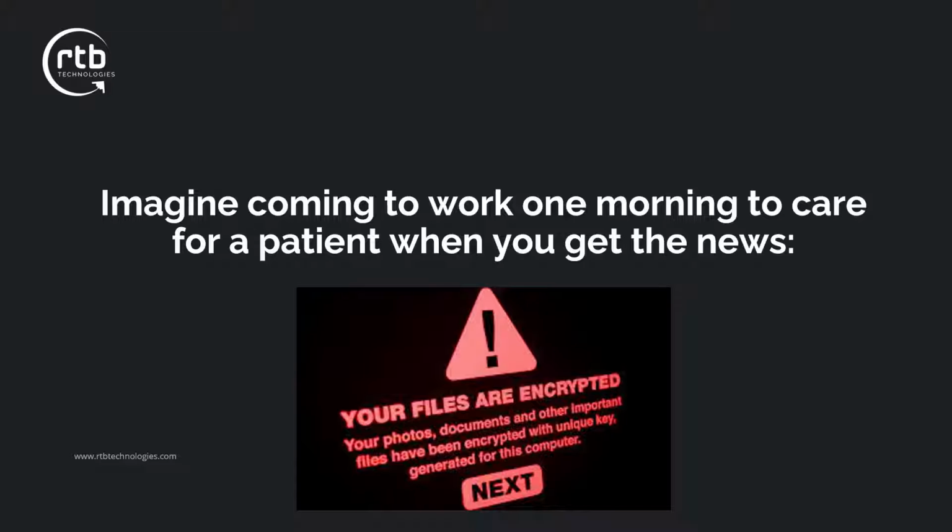Now imagine coming into work one morning to care for patients when you get the news. Our computer and files are locked. We cannot access anything, and they are demanding a ransom to unlock them, or they will release the contents to the public. As you tell the patients waiting in the lobby that you cannot see them, they get up to leave, and a few reach for their cell phones and turn around to snap a picture of you and the building sign. They have posted on social media that your practice has suffered a ransomware attack. Now, what insurance can you put into place to avoid the monetary and reputational damage to prevent this?